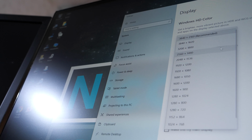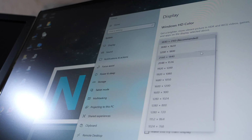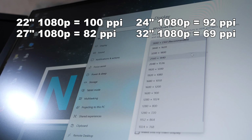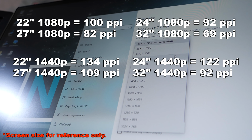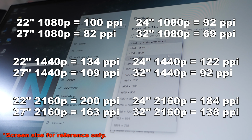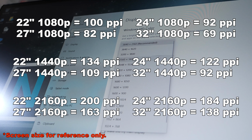Here's an example. Let's assume a 24-inch monitor features a resolution of Full HD 1080p. That would translate into a pixel density of roughly 92 ppi. Now, if we were to go by the flawed logic certain buyers have and assume a bigger screen is always better, well, things would look like this.